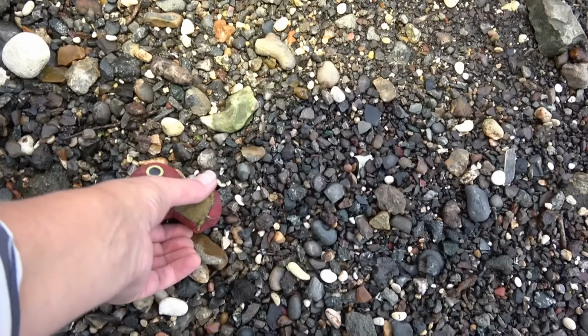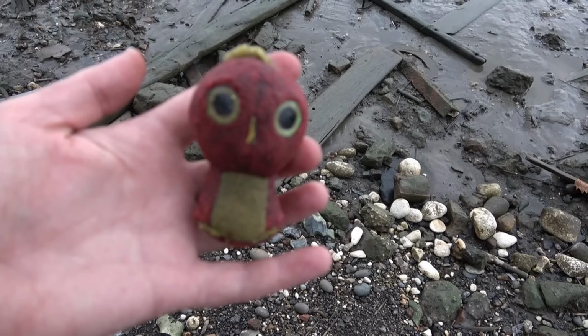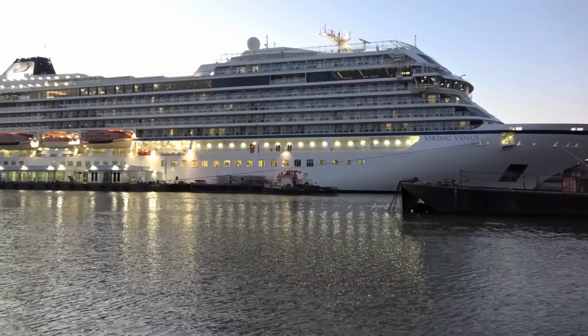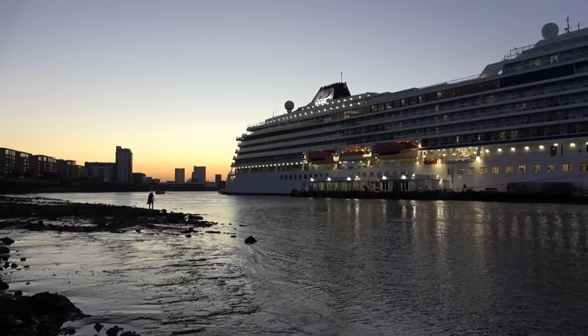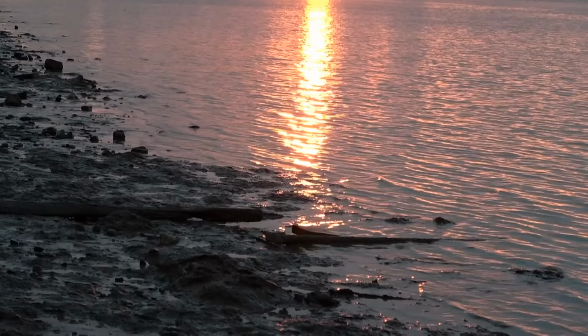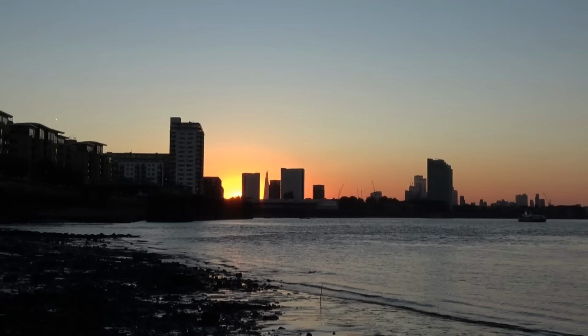Here we have a very wet, bedraggled little bird. It's okay, little bird. You can come home with me. There goes the sun. Come back, sun.